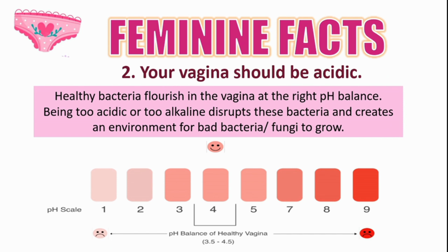Your vagina should actually be acidic. Healthy bacteria flourish in the vagina at the right pH balance. So you're going to hear me talking a lot about pH balance as I go through some of the feminine hygiene tips, because it's important to make sure that your vagina is kept at the right pH. So the pH scale just shows how acid or alkaline something is. The lower the pH, the more acid the environment is. The higher the pH, the more alkaline. So your vagina, you don't want it to be too acid, and you certainly don't want it to be too alkaline, because this is going to disrupt the bacteria and create an environment for bad bacteria.